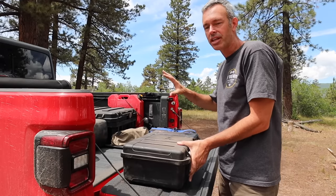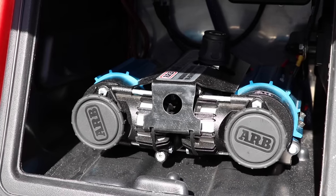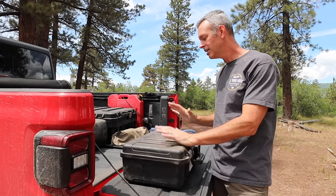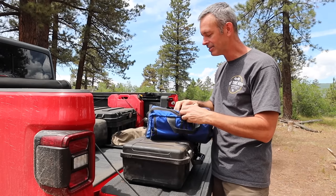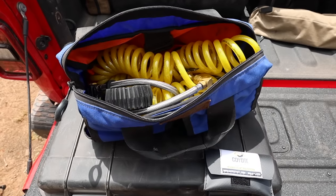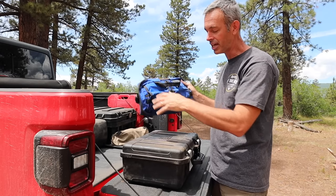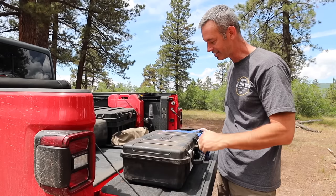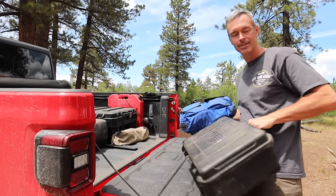Now, you may remember that when I had the cage up here, I actually had an air compressor installed on there, and now that's gone, and so this is my only alternative. So I have that in. And I threw this bag in there just out of habit. This actually has air hose, my air down little deflators, and a little meter on there. And it was just out of habit for throwing that in there. I actually have everything I need inside this kit. So lesson learned for me, I only need to bring the kit, and I'm good to go.